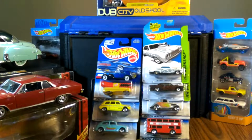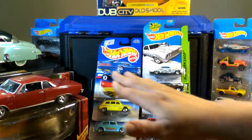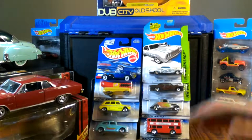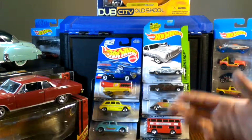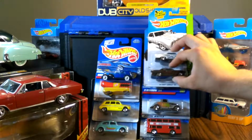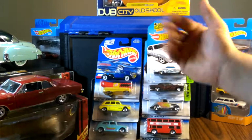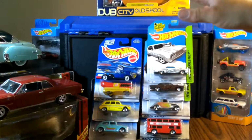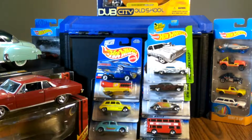Dad, what is your favorite Hot Wheels here today? Oh man, I don't know. Do you like the Corgi toys? I thought that was a brilliant idea with Hot Wheels and Corgi. The London Taxi, the London Bus. You got the '64 Chevy Chevelle SS. Man, you got the Fat Fender Ford. You got the 3-window '34. You got the limousine from 1981. You got the Dub City old school 1955 Chevy Bel Air. You got the 1965 Chevy Chevelle SS. You've got the 1950 Chevrolet Bel Air. Tons of stuff we have shown you here today.